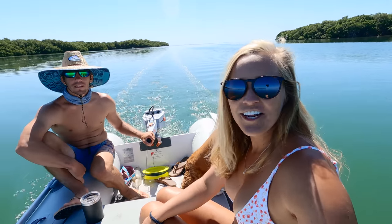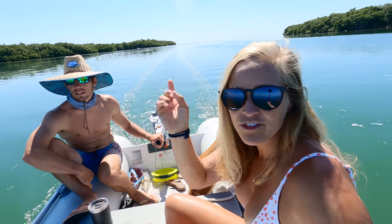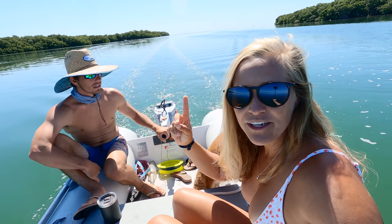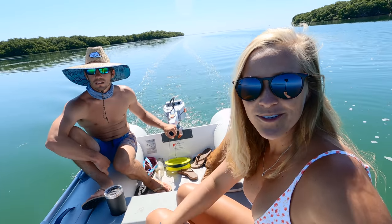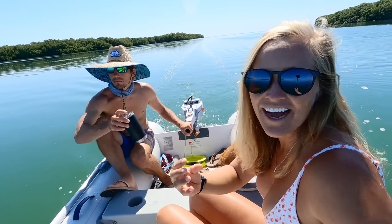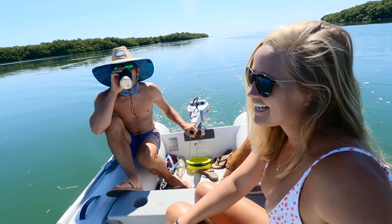Okay, we got Jetty her walk, and now we're going to move the Trimaran out back through where we came, through this cut, and we're gonna go look for some coral heads to go snorkeling. We have not snorkeled since we started this trip, and I have been dying to. So, I think today's the day.